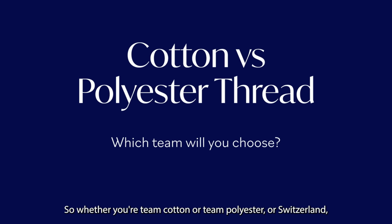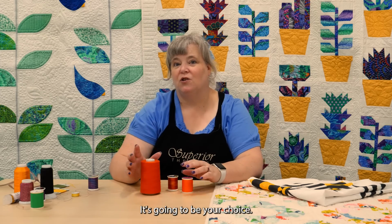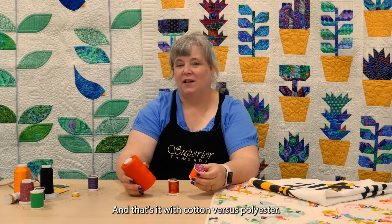So whether you're team cotton or team polyester or Switzerland, it really doesn't matter when you use it, it's going to be your choice. So experiment with both. And that's it with cotton versus polyester.